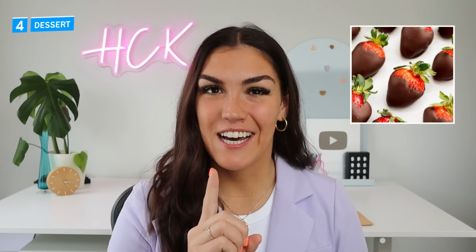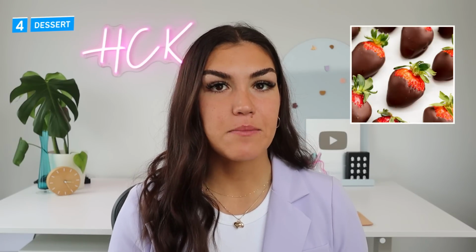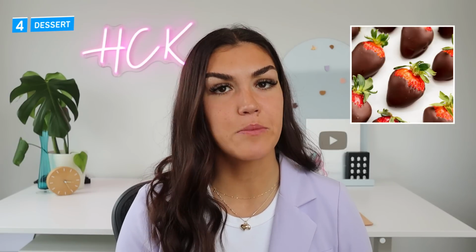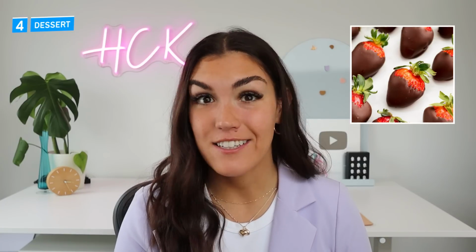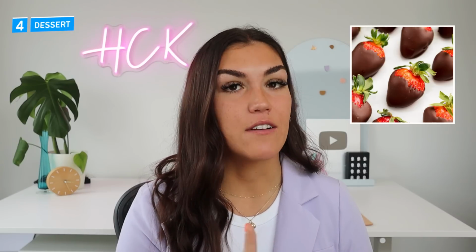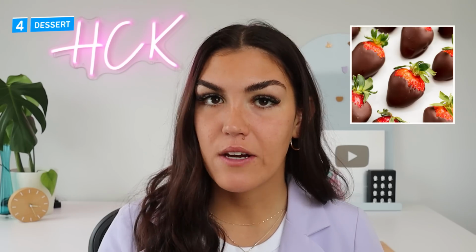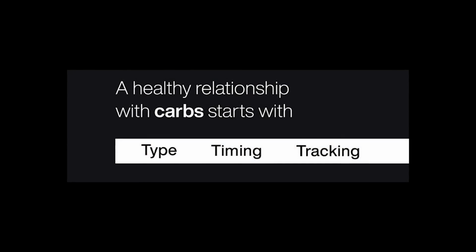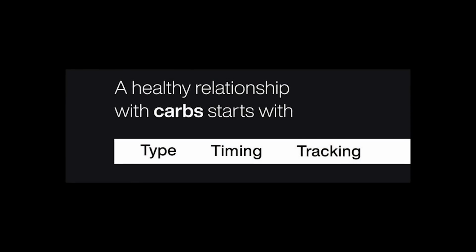Number 4, dessert. Now this one might catch some of you guys off guard. But if you are going to have something sweet, it's better to have it after a meal versus as a standalone snack. And this comes back to consuming carbohydrates and sugar on an empty stomach, which we spoke about earlier. Now, I'm not advocating for adding dessert into your diet if it wasn't something you were already going to consume, but having it after a meal that has protein, fat, and fiber, this is going to help to slow down the blood sugar response.